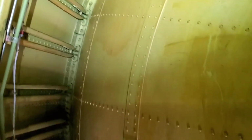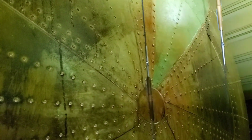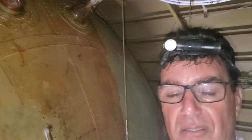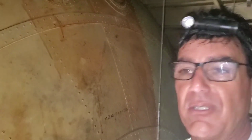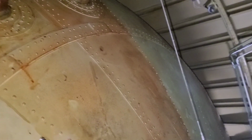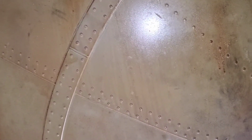Dome. Yeah. A lot of fasteners, a lot of rivets. Okay. Let's go up there and check it out. It's a little dirty. As you can see, you've already seen how we calibrated the equipment. So today we're just concentrating on this little roll right here. Okay. So we're gonna be doing these figure eights.